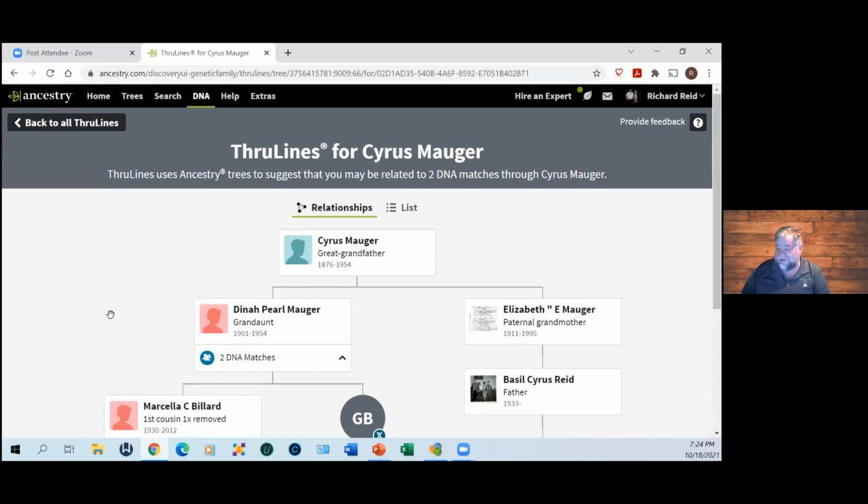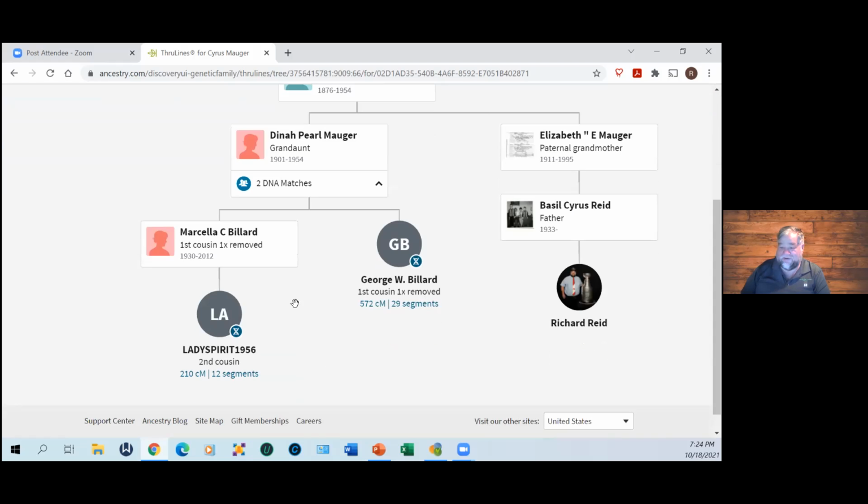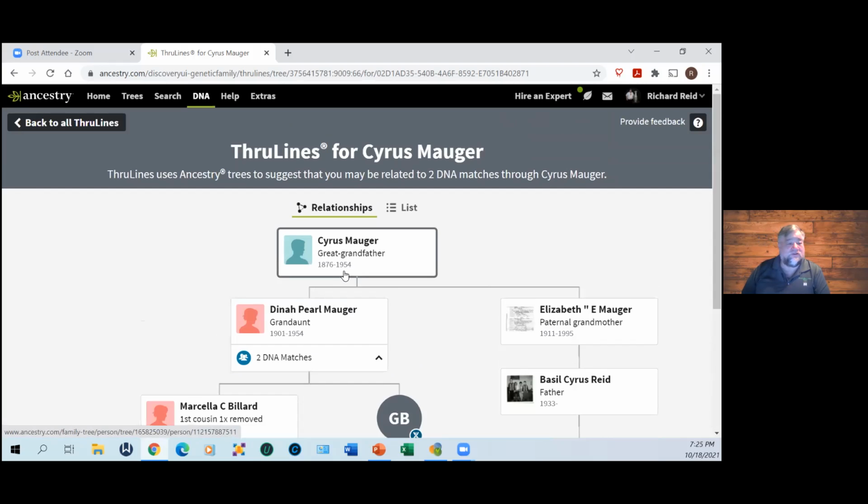And so we can actually go and expand it out a little bit more. And this introduces us to the Billard family. And now it tells me who it was that did the DNA test, Lady Spirit, 1956. So she's somebody that shows up in all my DNA tests as well. But she's direct to the Billard family. And again, the Billard family is integral in my family tree.